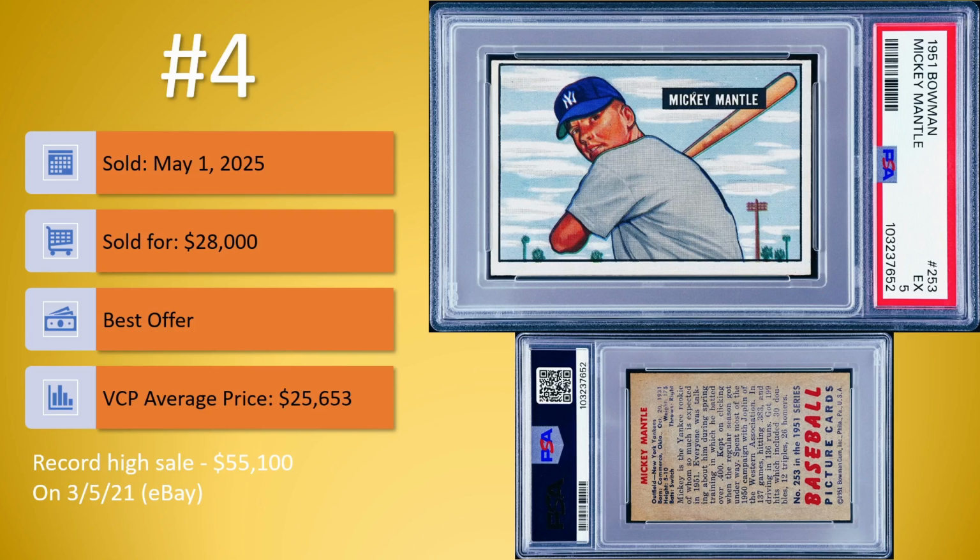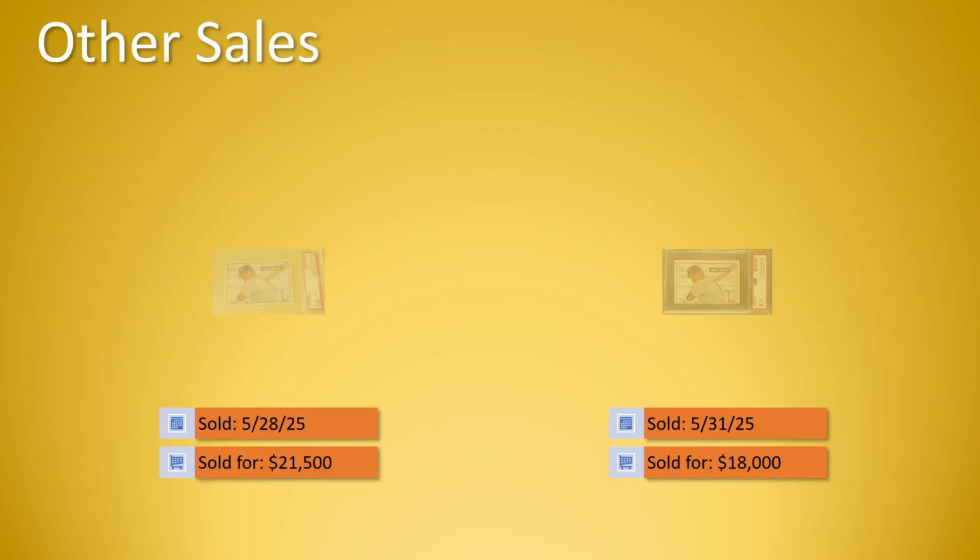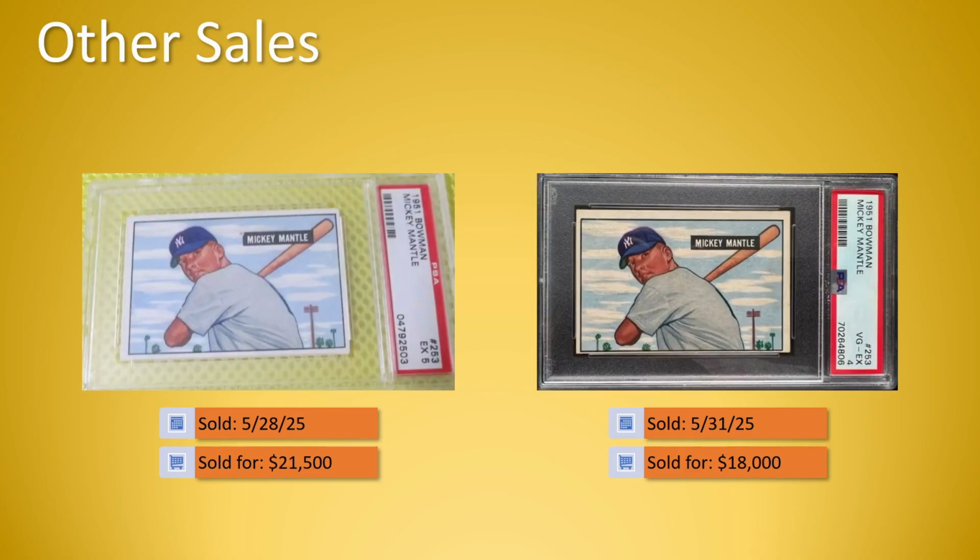There were two other significant 1951 Bowman Mickey Mantle sales in May. The first one, another PSA 5 copy, sold on May 28th for $21,500, and then a PSA 4 copy, sold on May 31st for $18,000.